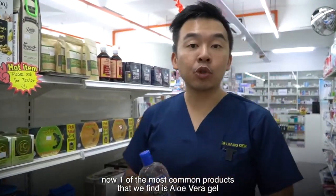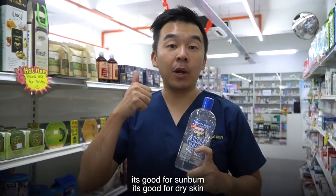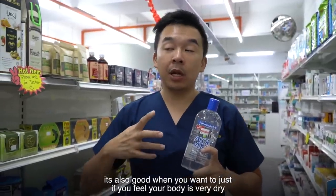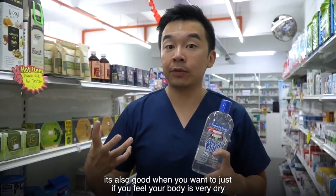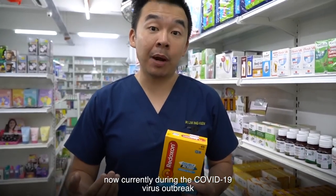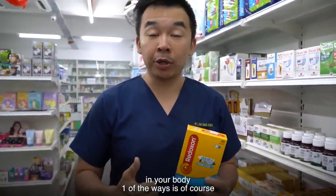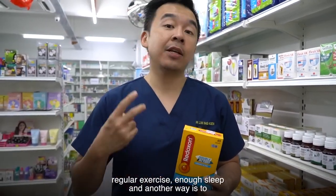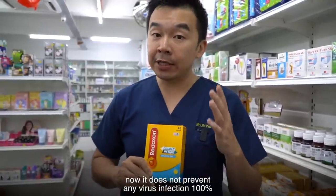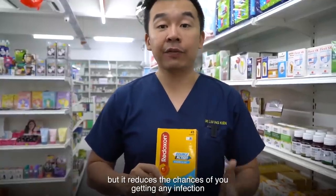Okay, now one of the most common products that we find is aloe vera gel. Now aloe vera gel is good for a lot of different things. It's good for sunburn, it's good for dry skin. It's also good when you feel your body is very dry, you can actually apply this over your body. Now, currently during the COVID-19 virus outbreak, one of the things that we always recommend is to increase the amount of immune system in your body. Now one of the ways is, of course, regular exercise, enough sleep, and another way is to hype up your body with sufficient vitamin C. Now it does not prevent any viral infection 100%, but it reduces the chances of you getting any infection.